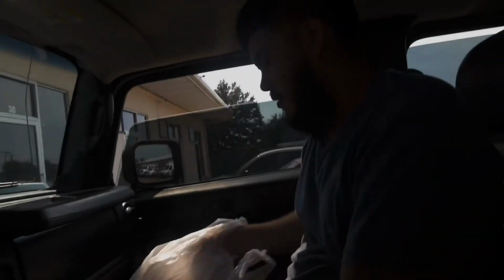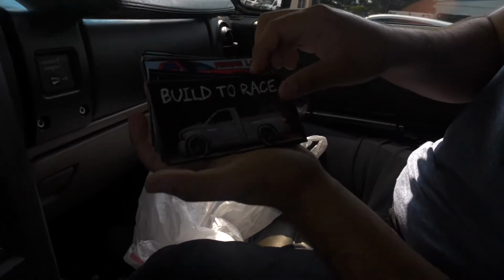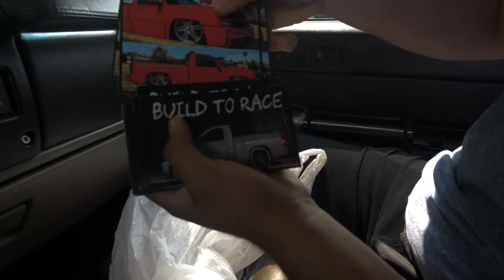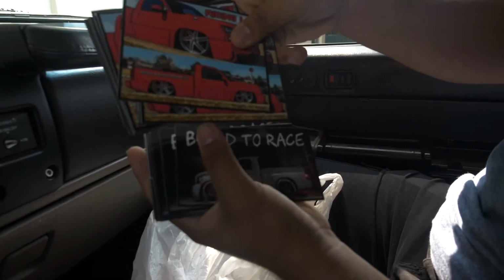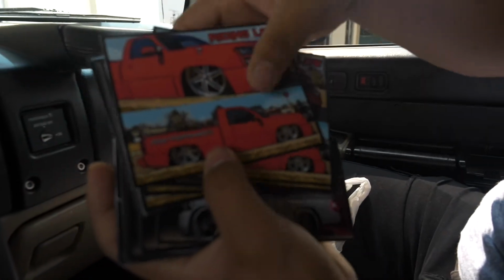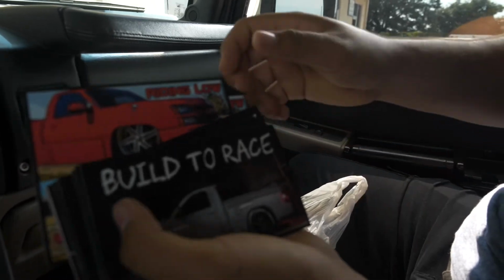Got here, guys. All right, guys, so we got the stickers. Here we have them. They're nice. And this is the other one for the red eyes, Silverado people. So it's riding low, key performance. And this one's built to race, key performance. They're really nice.